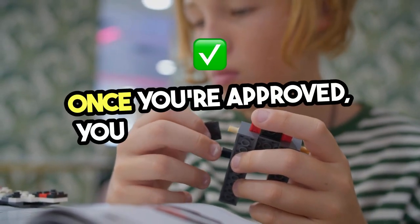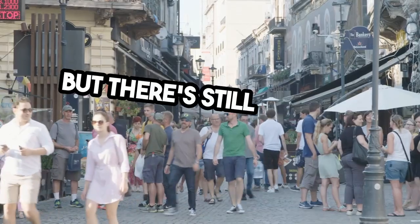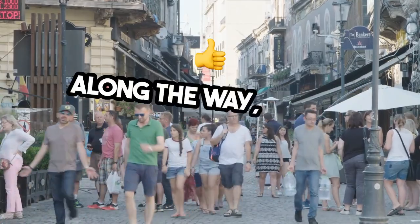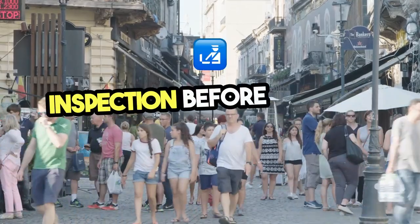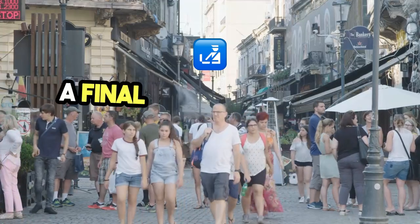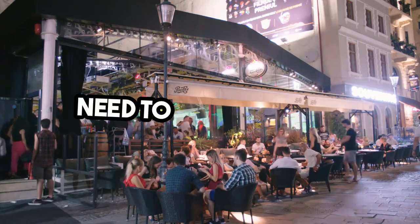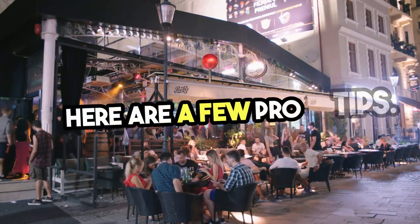Once you're approved, you get your permits. But there's still more to do. For most projects, you'll need inspections along the way, like an electrical inspection before closing up walls. A final inspection makes sure everything is safe and meets code. Need to move faster? Here are a few pro tips.